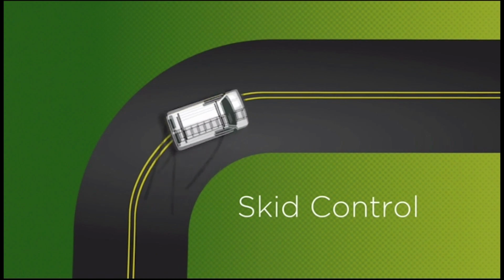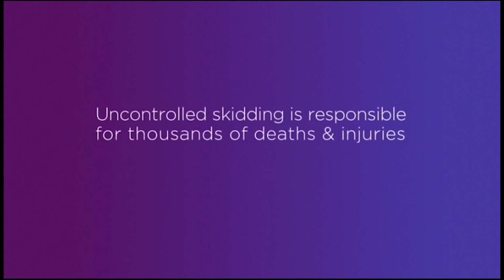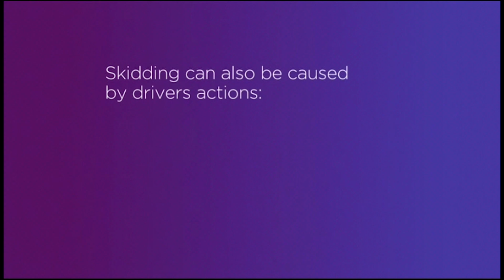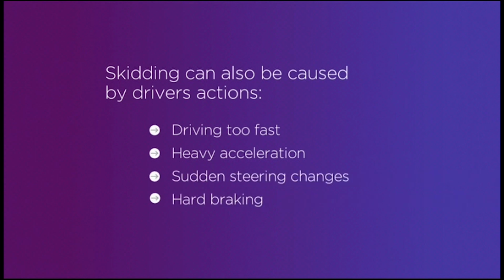Skid control. Skidding occurs when your tires lose traction with the road surface. Uncontrolled skidding is responsible for thousands of deaths and injuries each year. Skids are most common in snow, wet, or icy conditions, but skidding can also be caused by drivers' actions, like driving too fast, heavy acceleration, sudden steering changes, or hard braking.